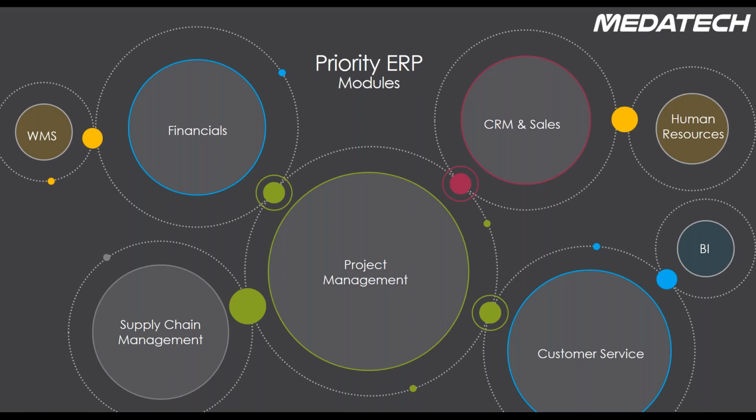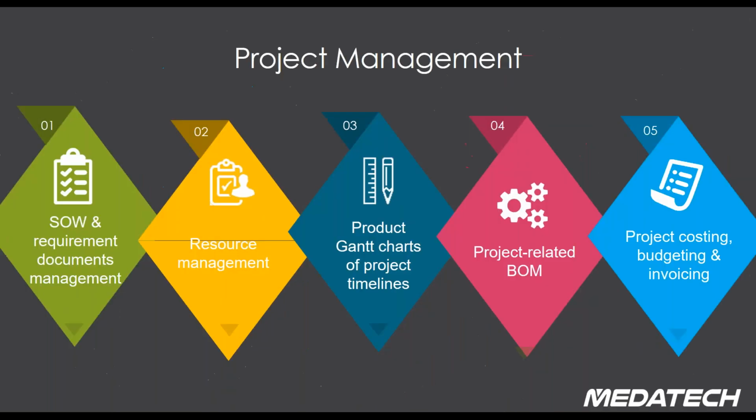The core system offers a wide breadth of functionality in its own right, and this can be further extended and enhanced with the addition of specific functional modules. As you can see, there are a number of additional modules such as warehouse management, customer service, and human resources. However, today our focus is on project management.